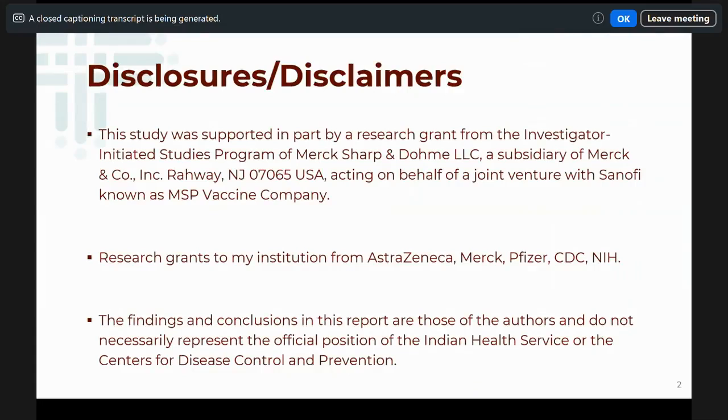This study was supported by a research grant from the Investigator-Initiated Studies program of Merck, Sharp, and Dohme, acting on behalf of a joint venture with Sanofi, known as MSP Vaccine Company. And after the ACIP vote to recommend Vaxelis several years ago for use in US infants, but to withhold a preferential recommendation for use in AIAN infants, and knowing the benefits of combination vaccines, we submitted a proposal through the Merck Investigator-Initiated Studies program and are grateful for their support for this study looking at the post-dose 1 immunogenicity of Vaxelis in this population. My disclosures are research grants to my institution from AstraZeneca, Merck, Pfizer, CDC, and NIH.